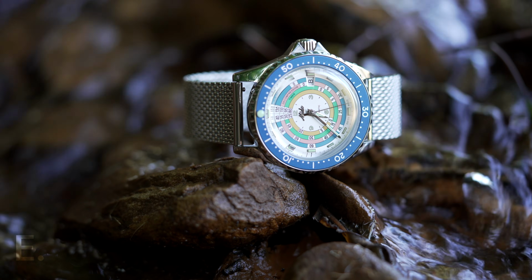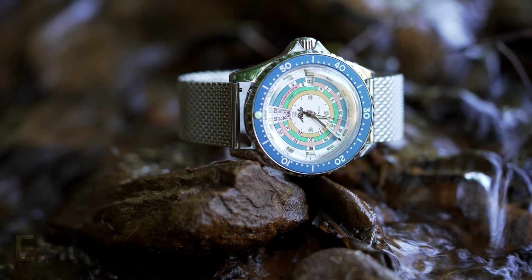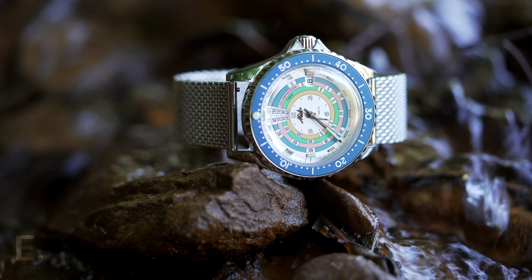If you see one for sale or even have the opportunity to try it on, then just do it and buy one. It is your duty to bring more colour and happiness to this world, and I commend you for it in advance.